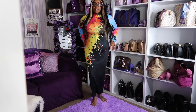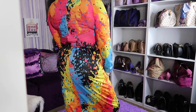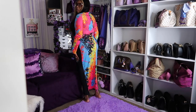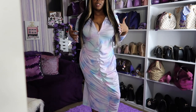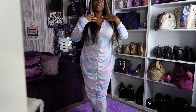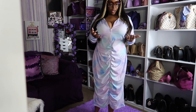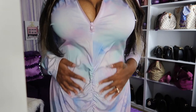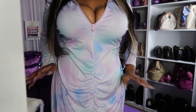It's long. Oh, y'all can see. Show y'all the back. The back is all the way, like, splattered. Now, sis, we put this dress on backwards, because we couldn't figure out what was the front, what was the back. There is no ruching. I put the picture up, y'all, to let y'all know how it go. Either way, it ain't working. It's a beautiful, beautiful dress. But, raw.